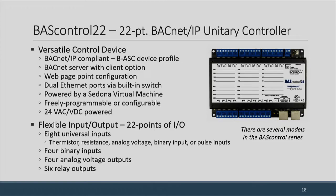Okay, then there's dual Ethernet ports via built-in switch. And at this point, I'm going to say something George will hit me for, but we're having a miserable time trying to get the switch, so the BAS Control 22 is currently unavailable, okay? I ain't got none, plain English, unless I can find switches, and right now they're scheduled to come in, I think, in January of 23. So we're working hard on trying.